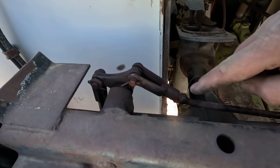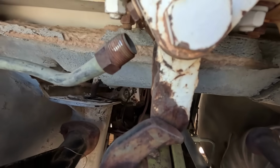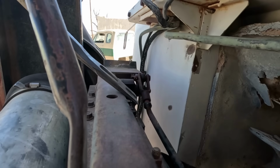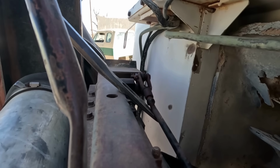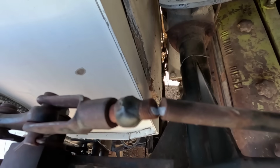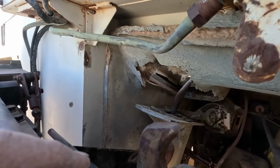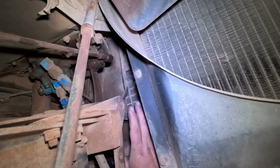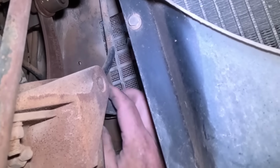Looks like this rod is bent, which is keeping this latch from opening all the way. So I'm going to see if I can straighten this out with it in place. Oh, it was already half broken. We'll deal with fixing that later. There we go. As long as the clutch is released when you flip the cab back, these two hooks just fit right together.